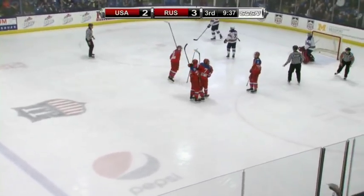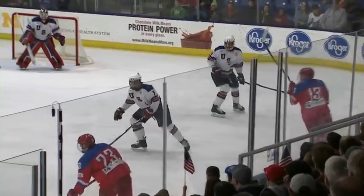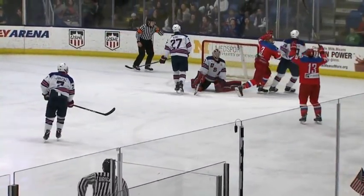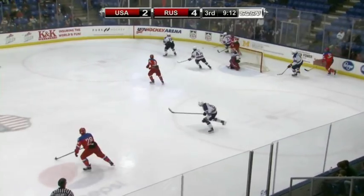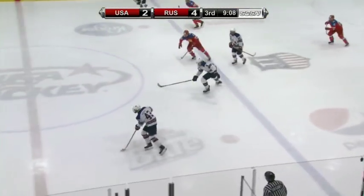4-2 Russia. Anybody in front? I think it's 23 all the way. Zhuravlyov, and yep, I think you're right. And DeRitter had that, couldn't control the rebound quite. It goes by him into the net. Russia power play goal by Zhuravlyov from Svechnikov at 10:24.